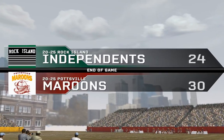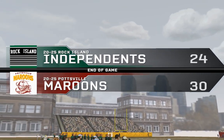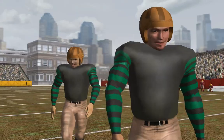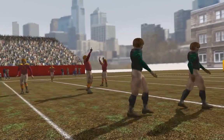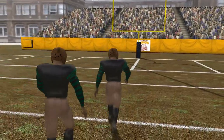That's the end of the game. The final score is the home team 30, the away team 24. This game is presented by the authority of the National Football League and EA Sports. Any publication, rebroadcast, or other use of the descriptions and accounts of this game without the expressed written permission of EA Sports is prohibited. This is Al Michaels. Good night.